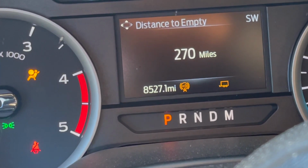And in this video, I want to highlight just a couple of key differences. Now, this isn't actually a new truck because it now has 8,000 miles, but I picked it up about a month ago with 300 miles on it, brand new. And here's some of the things that I've noticed in the last month and the last 8,000 miles or so, how it's different compared to a 2020.